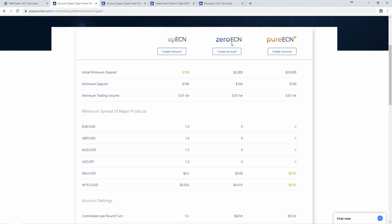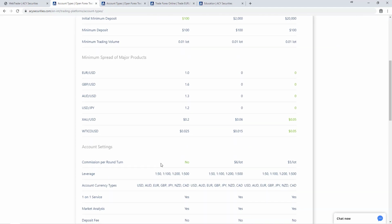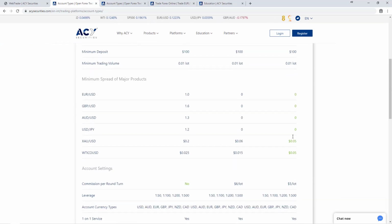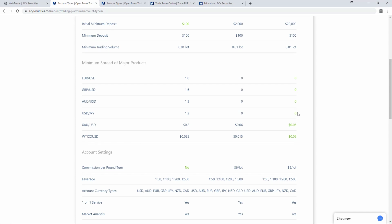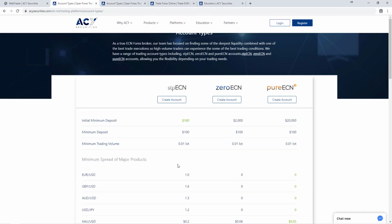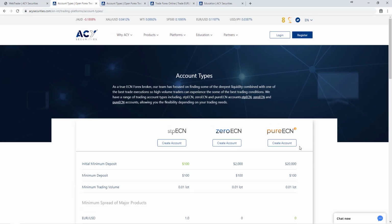We can also see the Zero ECN account, with an initial minimum deposit of $2,000, but spreads starting from 0 pips on different currencies, with commissions starting at $6 per lot traded. We also have the Pure ECN account, which requires a higher minimum deposit of $20,000. Again, spreads starting from 0 pips and lower commissions starting at $5 per lot with different leverage amounts. So quite useful information there across the 3 different accounts provided by ACY Securities.